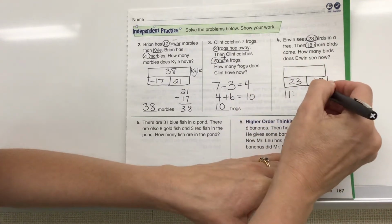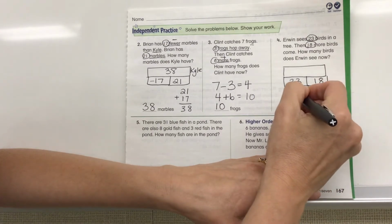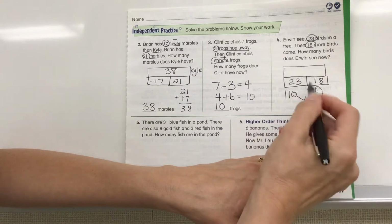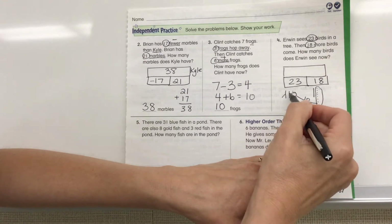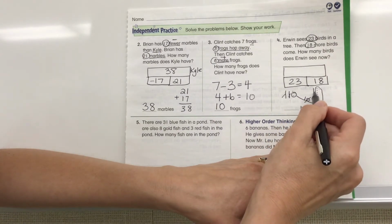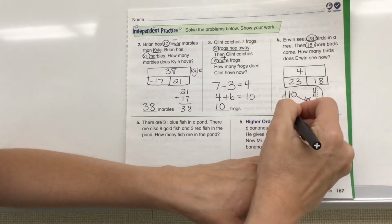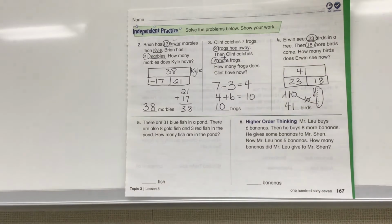So if I have 8 ones here, plus 2 ones here, I can connect that, and that's a group of 10, and I have 1 left over. So let's see how many groups of 10 I have. 1, 2, 3, 4. 4 groups of 10, and 1, 1. So he saw a total of 41 birds.